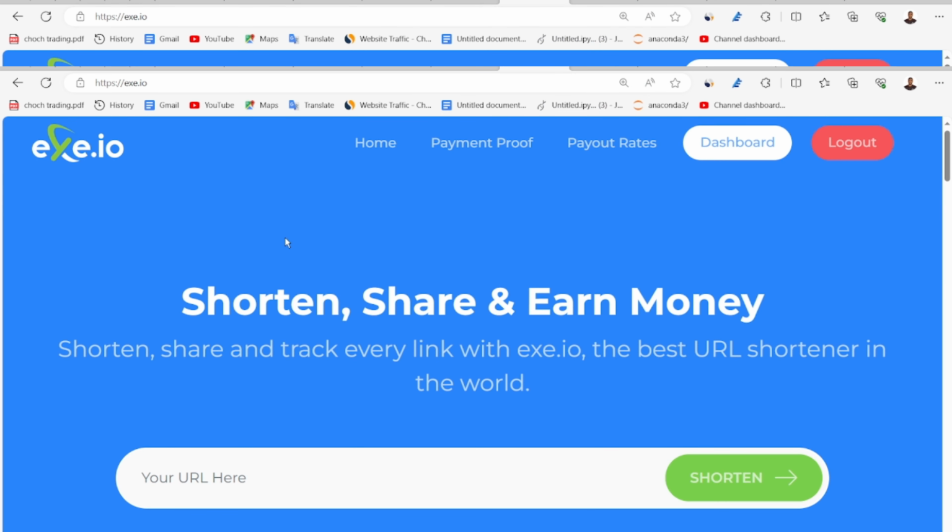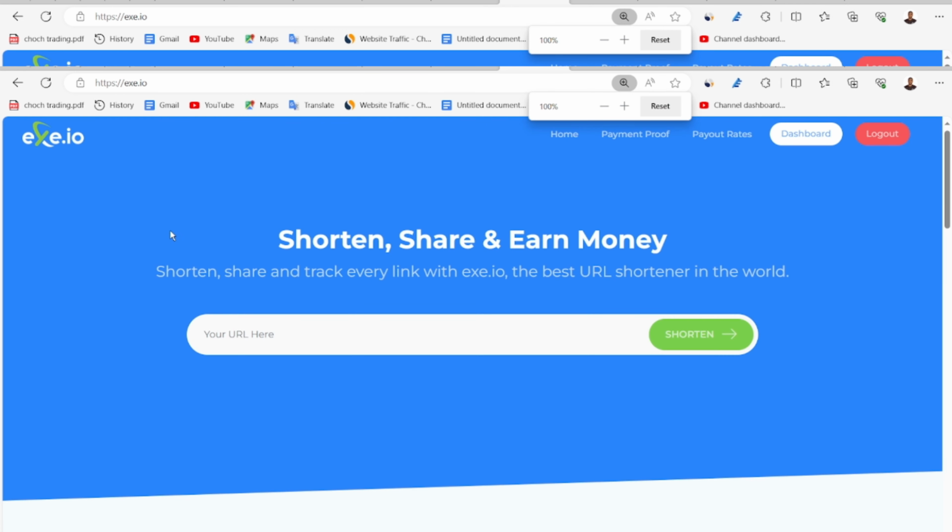Now, if you see the name of this link and then you click off, that's going to beat you on this advantage, because there are lots more things I'm going to say now that you've gotten to this point. All right, so on this platform, what you do basically is that you shorten links. Let me resize this so we can see this properly.